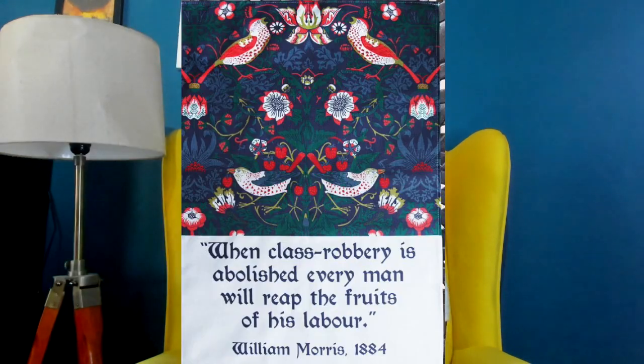Now, this one is one of my favorite things on the wall currently. This is a quote by William Morris. William Morris was a British textile designer, poet, artist, novelist, and architectural conservationist, and a translator and social activist. And I think this quote is a part of his book or a speech that he had given in Hampstead, which is titled Useful Work versus Useless Toil. And I need to read that. I have to admit I haven't read it.